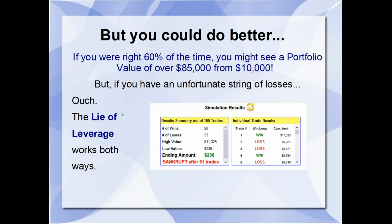Now, of course, you can do extremely well if you're right. If you had 60% winners, 40% probability of loss, and you can plug that in yourself and check it, you might see a portfolio, very high leverage return of $85,000 from $10,000. But at that same time, even with a 60% win ratio, you might have seen a drawdown of 40-50% on the total portfolio.